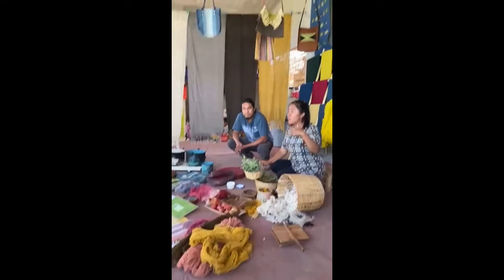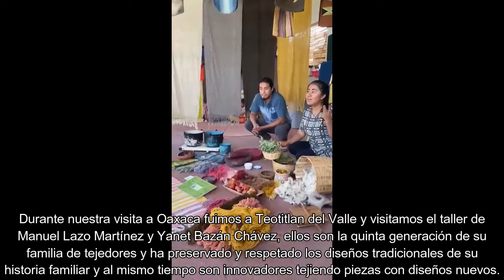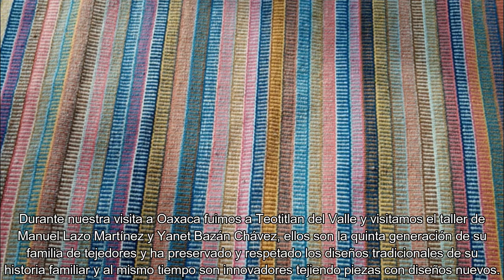During my visit to Oaxaca, I went to Teotitlan del Valle and visited the workshop of Manuel Lazo Martinez and Janet Bazan Chavez. They are the 5th generation of family weavers and have preserved and respected the traditional designs from their family history. And at the same time, they are innovators of new pieces.